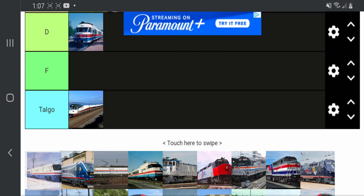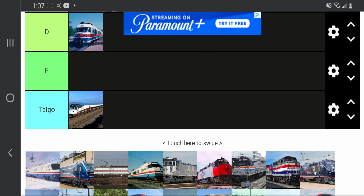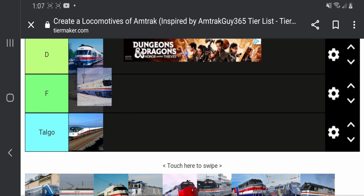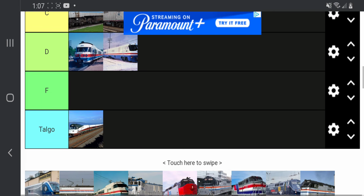Wait, is this called the... I think VRE had these. Amtrak had these for like a year and a half, so I'm just putting it there.